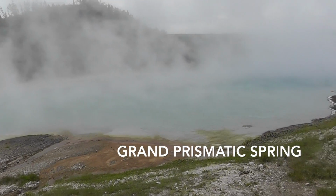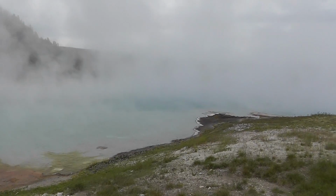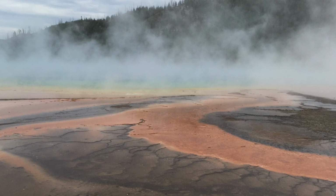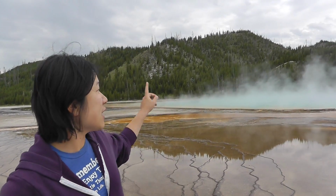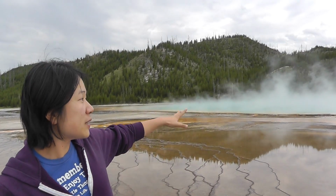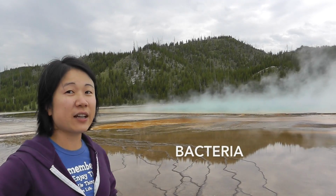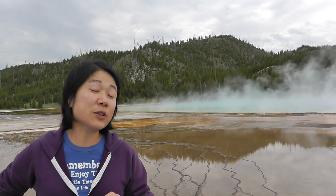The crazy colors you see in the hot springs are because of bacteria. Lots and lots of bacteria. Certain kinds of bacteria like different temperatures. Right behind me is the Grand Prismatic Springs. Can you see all the different colors? There's the blue and the yellow and the orange. The orange part is because of bacteria, which are single-celled organisms.